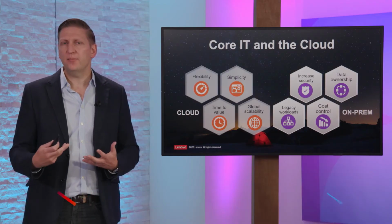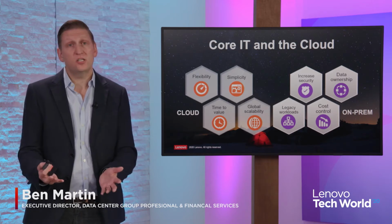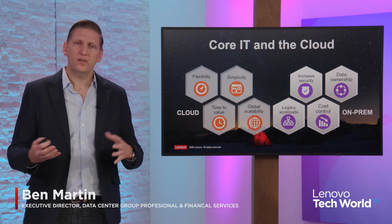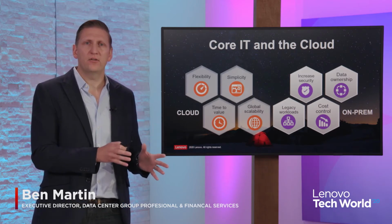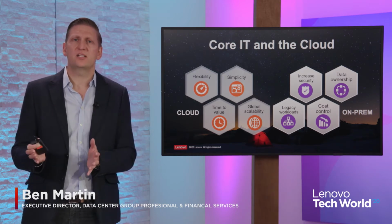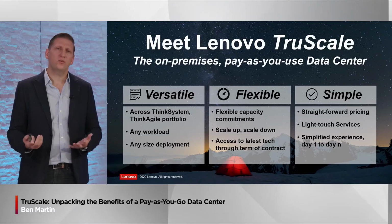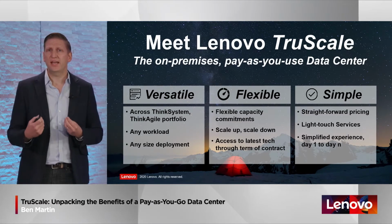So cloud can be challenging, it can be expensive, and even if you can manage through these challenges, and many do, it's still not necessarily the right option for everybody. What we wanted to do with Lenovo TruScale is figure out how we could give you the best of everything, all of the benefits of cloud, but with the benefits of having that data on your prem, in your data center, with your own security and controls around it physically. This is where Lenovo TruScale comes in. And what we've created with TruScale is a product that is versatile, it is flexible, and it is simple.